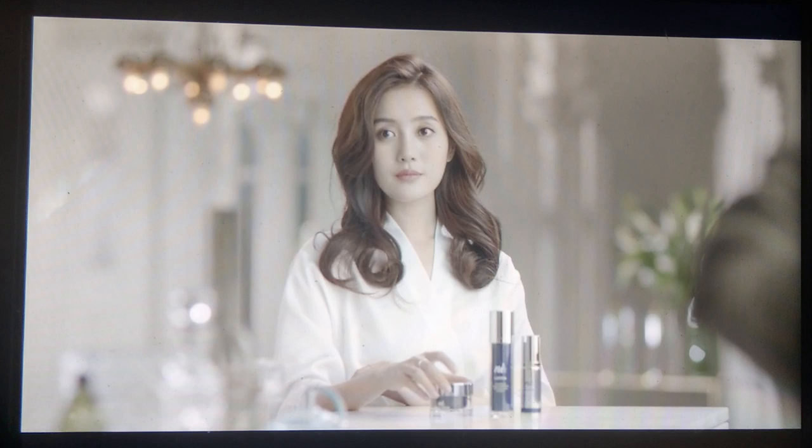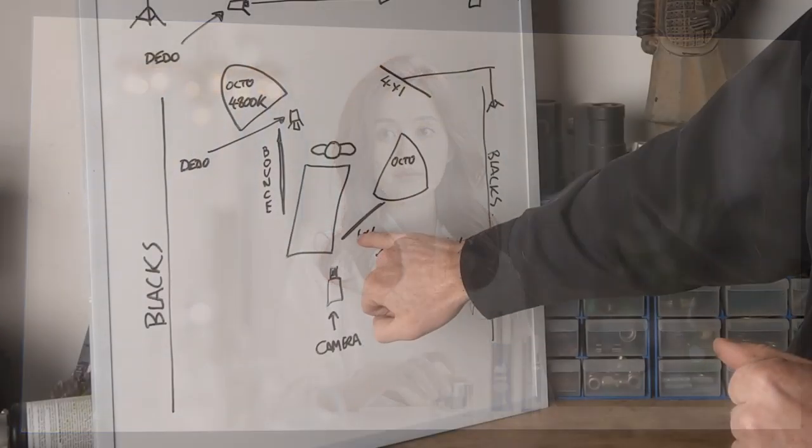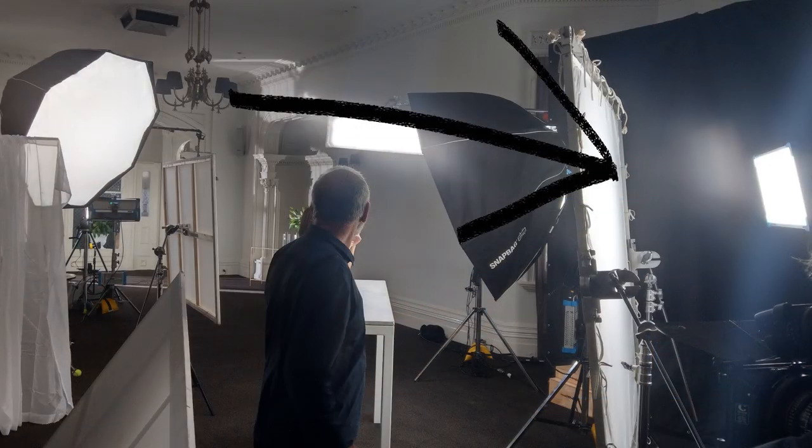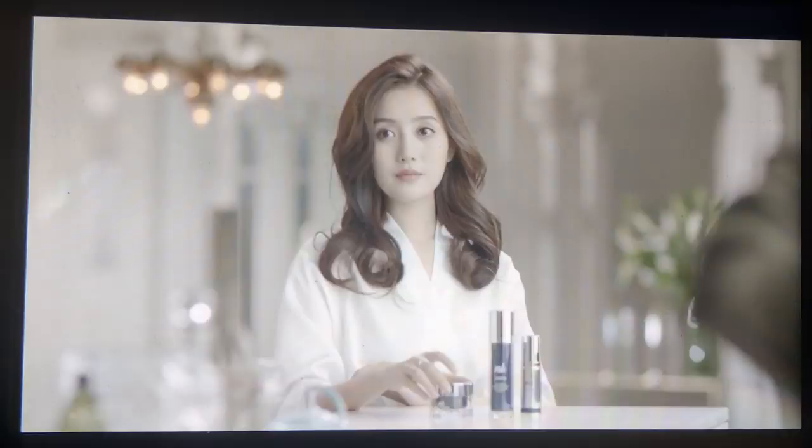So the key side of the product was actually lit with a 6x6 diffusion frame with a Sky Panel S60C punching through that. So what appears to be the key side in the bottle is actually a reflection of the 6x6.